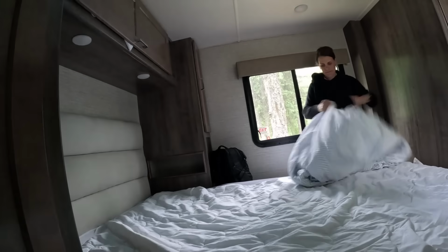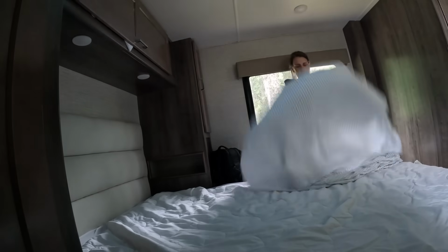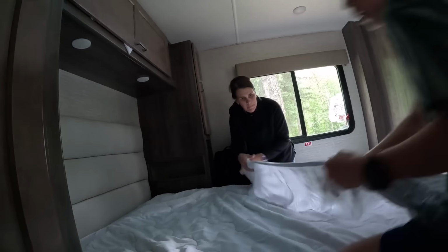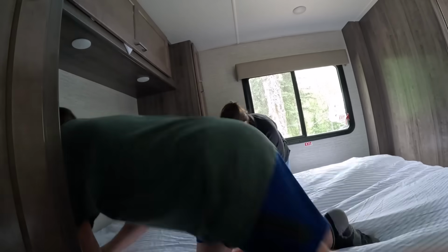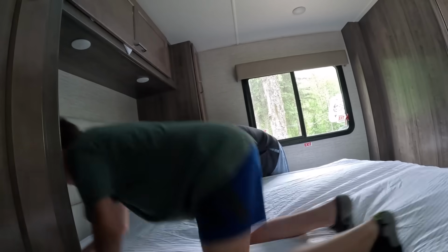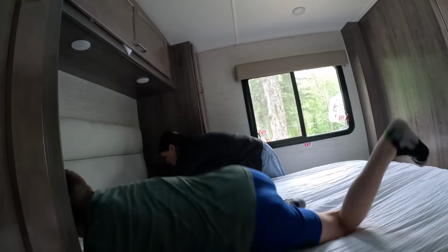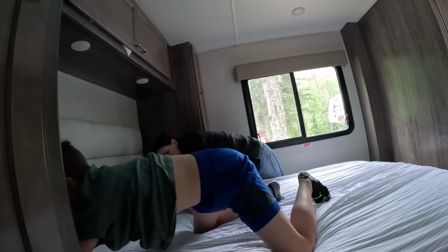This RV rental came with bedding, which was really nice. I did have several children choose to just sleep in their sleeping bags to make it a little bit easier for packing away during the day. That is one thing that I have found in RVs: there's not a ton of extra room, especially if the bedding is stored away during the day. That takes up room for your bags.